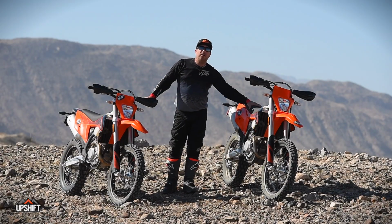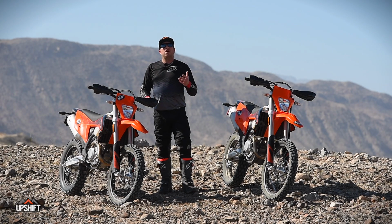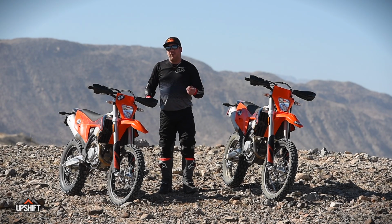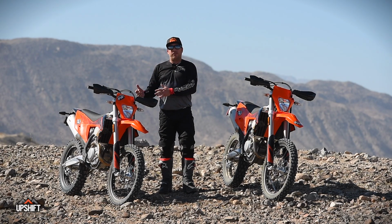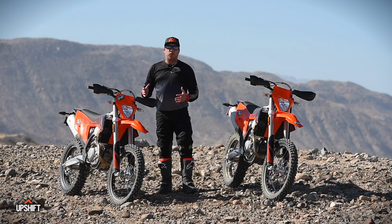So on the one side here, this is the 350, and on the other side of me is the 500. Now the 500 I actually have a fair amount of experience with. I own a 2017 500 EXC, so riding that quite a bit, it allowed me to feel the changes and the difference on this 2020.